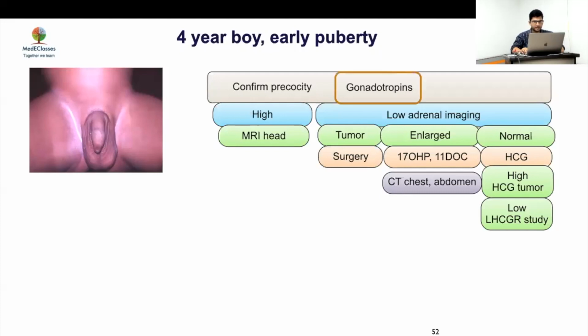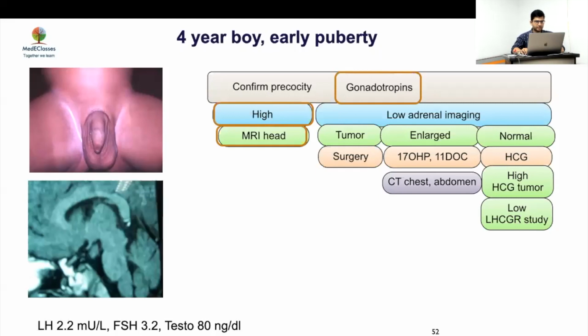Yeah. So then gonadotropin levels were done, and LH is 2.2, FSH 3.2, and testo is high, suggesting central precocious puberty. Then, of course, MRI head was done. So what was the MRI showing, Manoj? What do you see here?